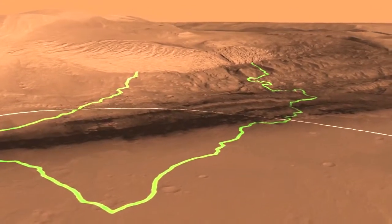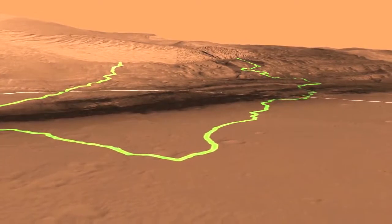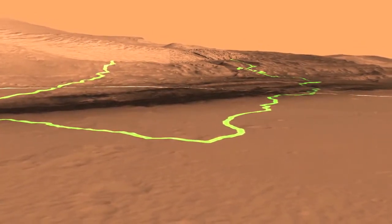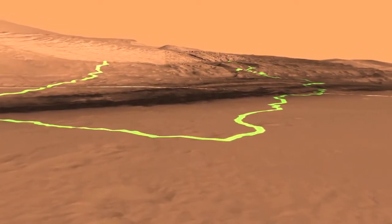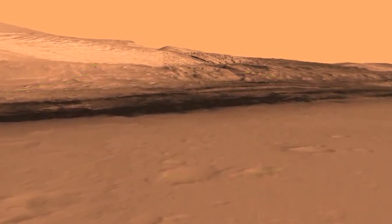What you can see here now is that we're about to land very close to the center of the landing ellipse, and we have a couple of different routes that we can take. The scientists on the team prefer the one on the right, and so what we would do is drive along it.